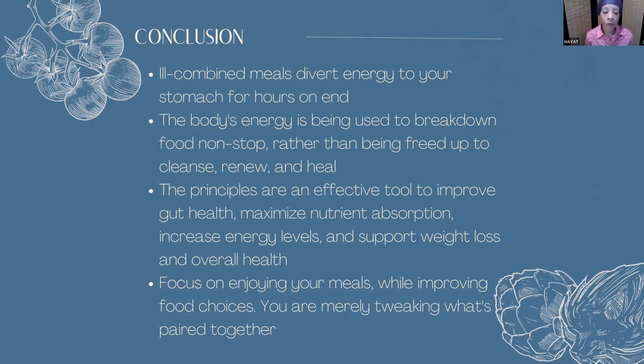So what I want you to do is focus on enjoying your meals while improving food choices. Basically, you're just tweaking what you're pairing together. That's it. Okay? You can continue to eat the healthy foods you enjoy. You're just changing what you're putting on the plate at the same time.